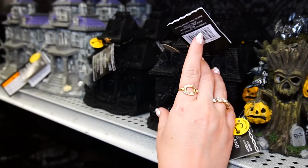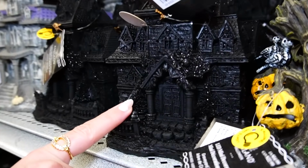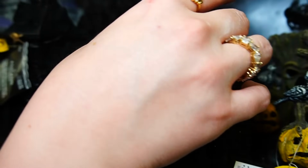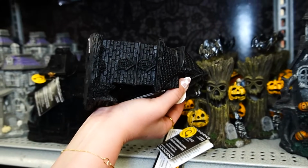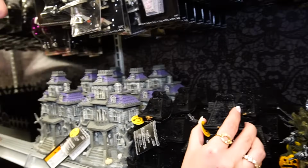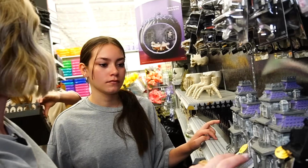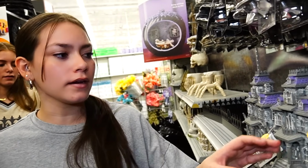Oh, wait, it has like black trees. Are you kidding? Oh, look at that. There is so much detail on this. Look at the little pirate. Oh my god. Halloween is not supposed to be cute. It's supposed to be scary. No, it's supposed to be cute. And this one lights up. I want to see it lit. Yeah, me too. They need to have like examples. Yeah. Okay, I love this.